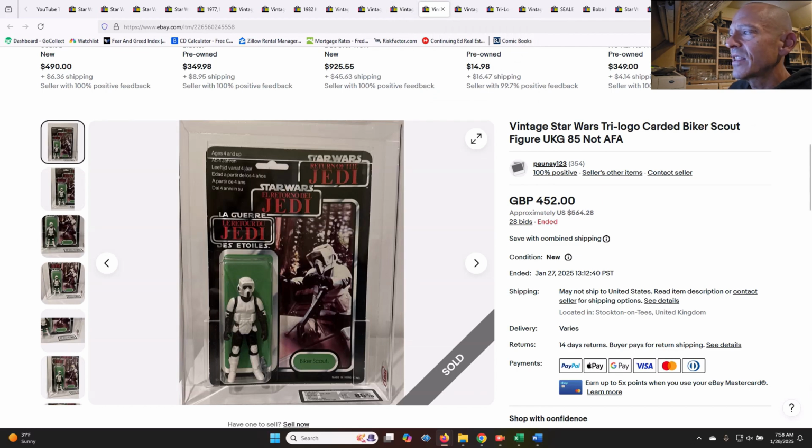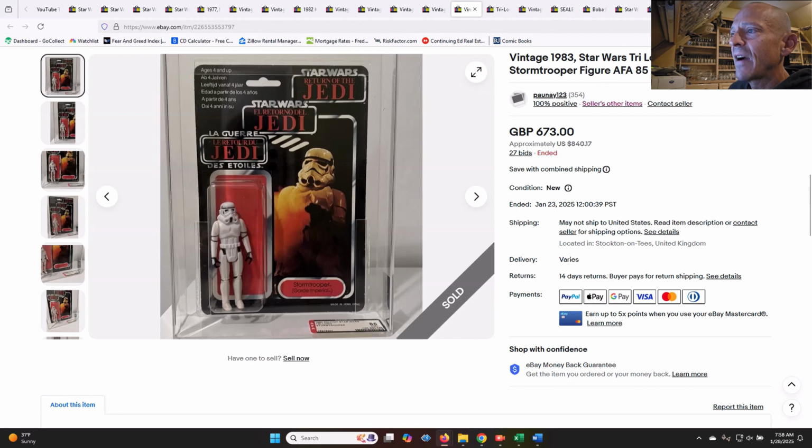Some tri-logos that this same seller had. These were beauties. This was a UKG 85 Biker Scout punched example. That one sold for a pretty fair price, I feel like: 452 pounds, $564 US. I bought an AFA 85 for this particular Biker Scout on the tri-logo. I think I paid $600 or $650 for mine, and that was a couple years ago. So this one was a pretty good deal for a UKG 85.